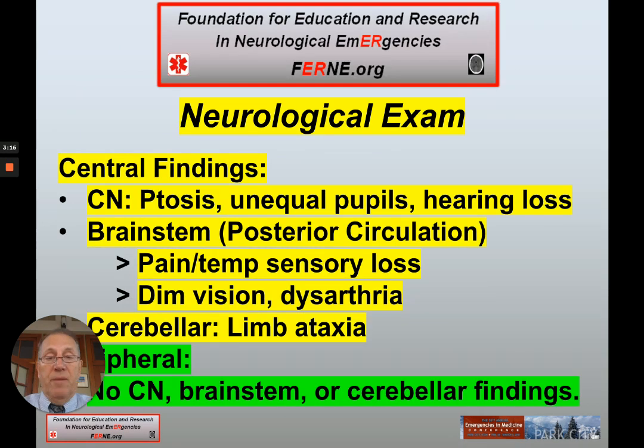So, in conclusion, besides doing the HINTS Plus exam, add one more plus. Do a neurological exam looking for central findings in the cranial nerves, ptosis, unequal pupils or hearing loss, in the brainstem or posterior circulation, pain and temperature sensory loss, dim vision, dysarthria, and cerebellar findings such as limb ataxia. If you believe the vertigo is caused by a peripheral etiology, there should be no cranial nerve, brainstem, or cerebellar findings.